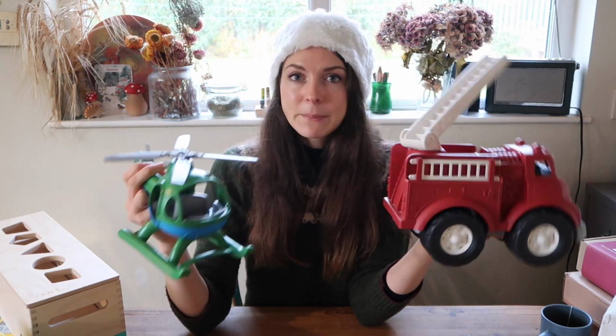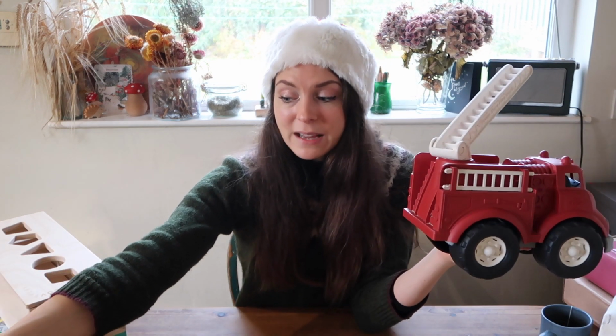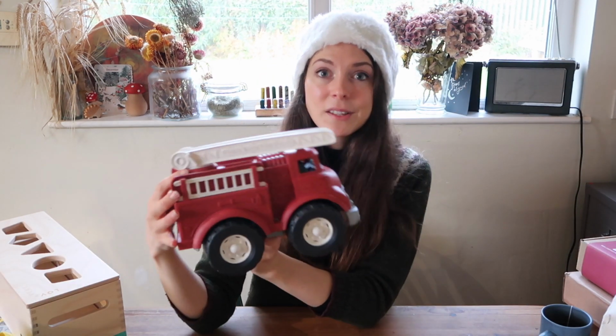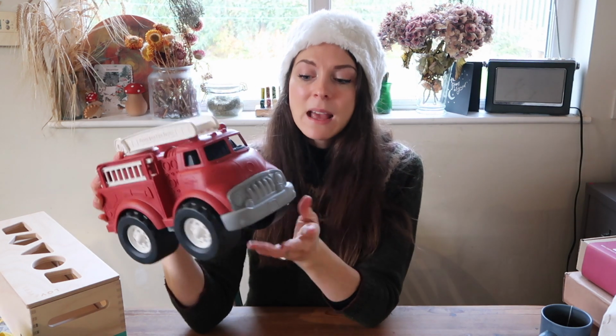We also have a submarine for the bath, and we love that as well. I've had that for years. So they really hold up well. And again, you could sell these on or re-gift them when you're done with them. So 10 out of 10 for this company, and great for that younger age group that want chunky vehicles that they can roll along.